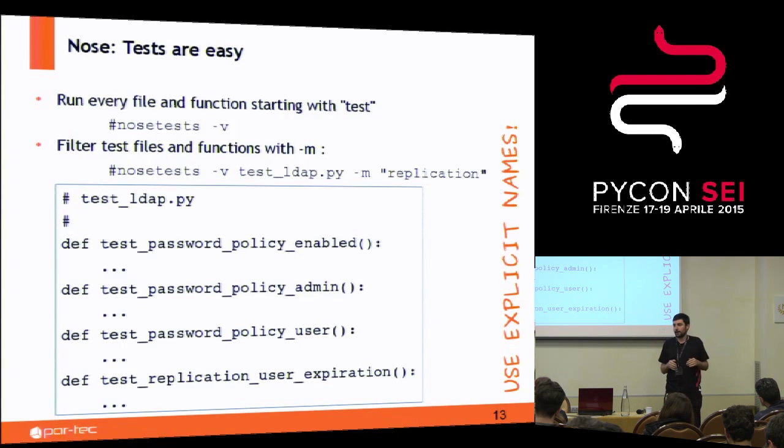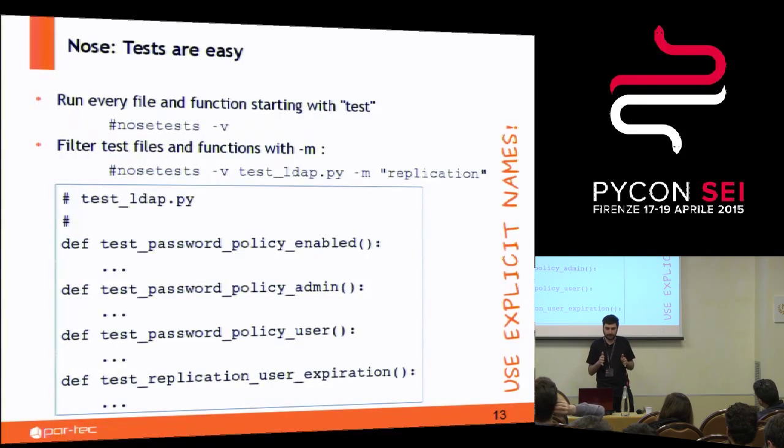How do we do it? It's with Nose. Nose is a Python framework which makes tests easy. Nose runs every file and every function starting with test. So I just say to the newcomer, Thomas, okay, there is a problem, you don't know anything. Go to this directory, just run nosetests -v and wait for all tests to complete. If there is something that is not working, then start from there.